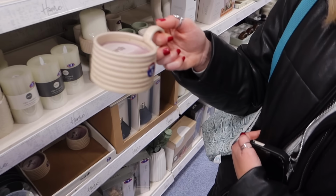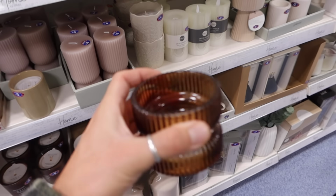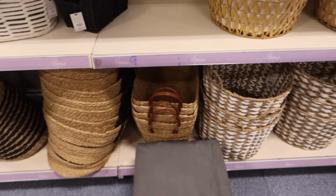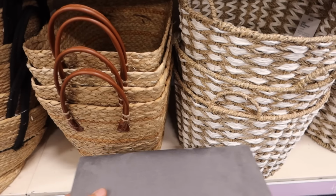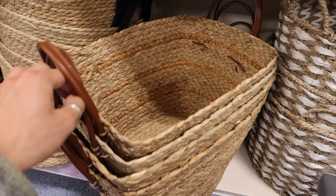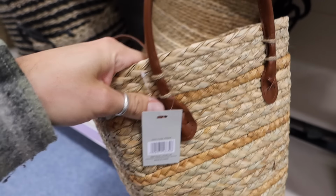Oh, that's nice. This is their Earth Home. Is that a candle inside it? Yeah. I like this. It'd be like a little tea light holder, or you could have a pillar candle in that. I quite like this basket down here as well with the leather handles. That's nice. So I wonder how much they are, because that'd be lovely to have our blankets in. It's £10. Do you like that with the leather handles?